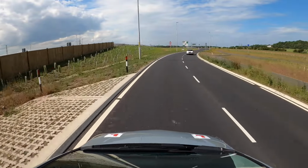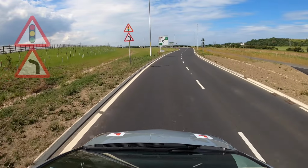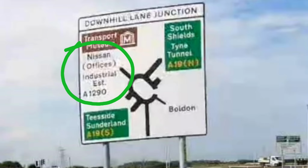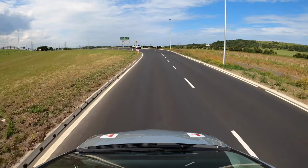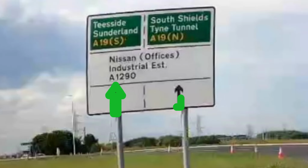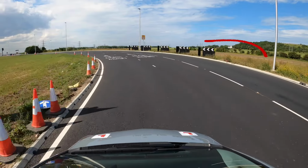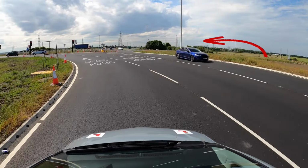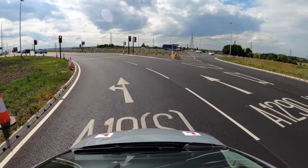On approach, the traffic signs show traffic lights and a sharp left bend. We're following the A1290 towards Nissan. The direction sign shows Nissan A1290 is 2 lanes, and we're given the choice, the left is best. It's a sharp left-hand bend, traffic lights around the corner.